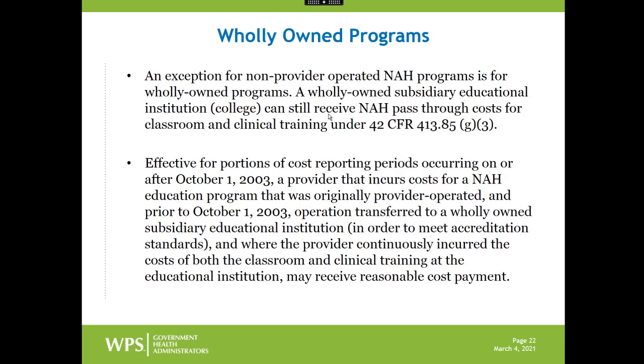Moving to the last few slides, we have some of those exceptions. And these are, again, we have the legal operator status, we have the non-provider operated status. These are exceptions above and beyond that. They're relatively rare, and they would certainly be scrutinized if they were claimed. We'd have to take a look at them. But one exception is for wholly owned programs.